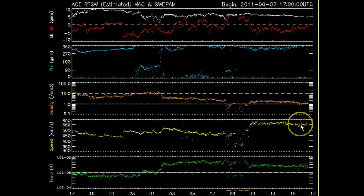So if that maintains the higher speed, and we keep the red under 0, we'll probably see the K-index begin to rise again, and we should see either minor geomagnetic storming, or maybe even some back up to the K-index of 4. So there you have it.